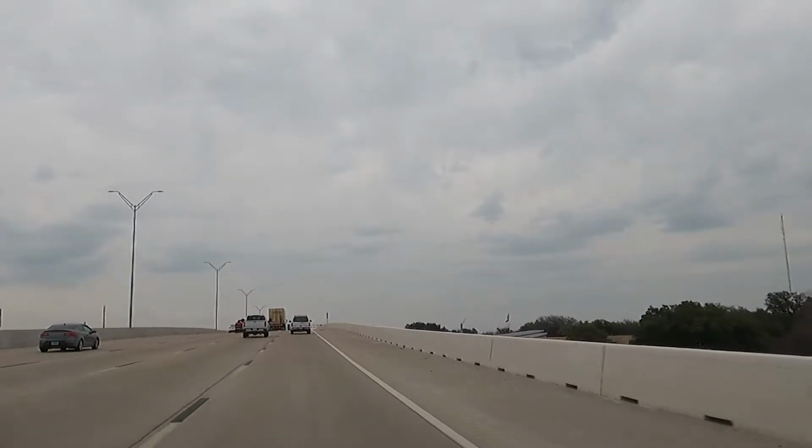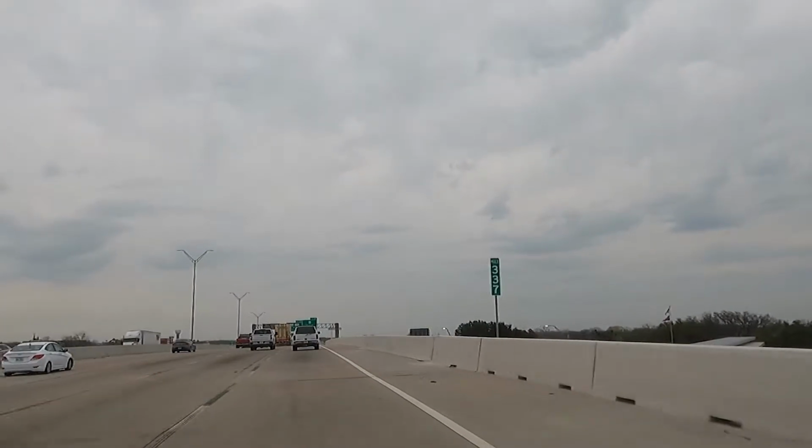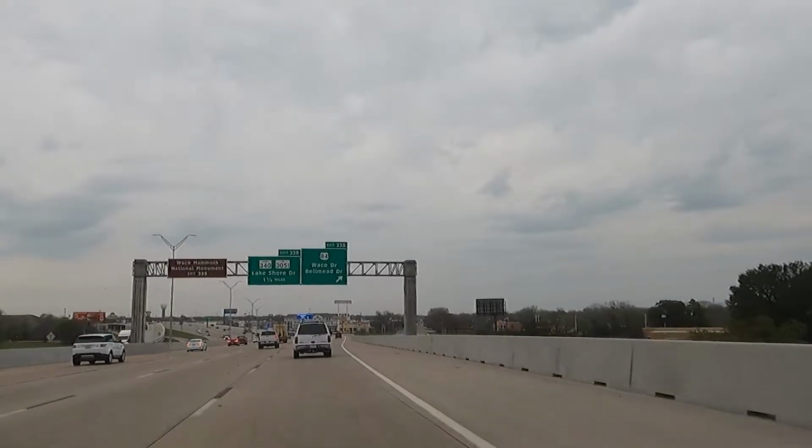The next exit will be Highway 84, which passes through Waco from west to east as Waco Drive. Waco Drive Highway 84 is another important road in Waco that we will cover in another video.